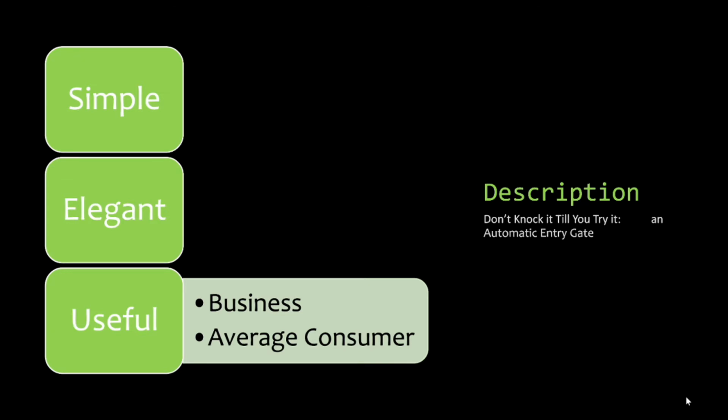We named it Don't Knock It Till You Try It, as it is an automatic gate opener, and it's kind of a play on words. I'll let you ponder that for a little bit, if it kind of flew over your head.